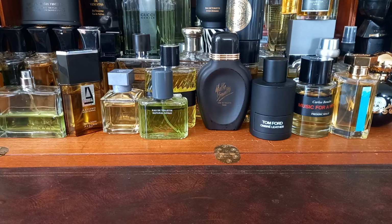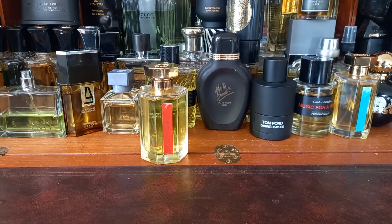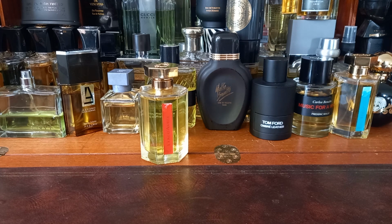Next, we have another spring and summer amber fragrance. This time it is from L'Artisan Parfumier, and this is L'Eau d'Ambre. This is a quintessential amber. It's got a big labdanum in it. It's got a big sort of powdery aspect to it as well, from like this vanilla and geranium.